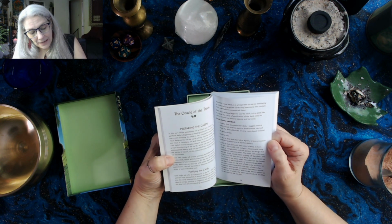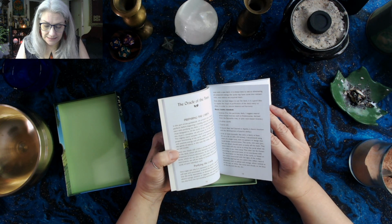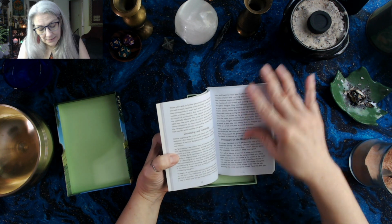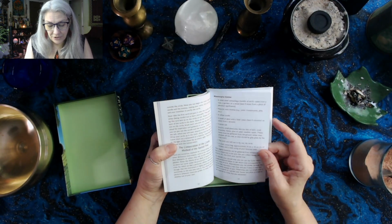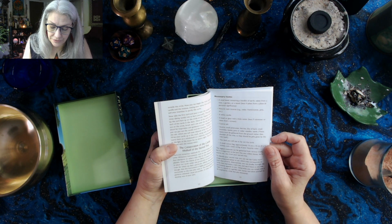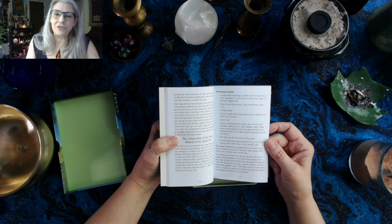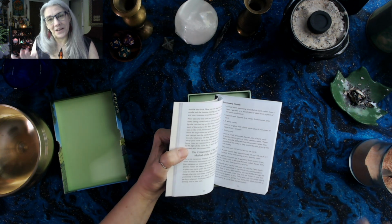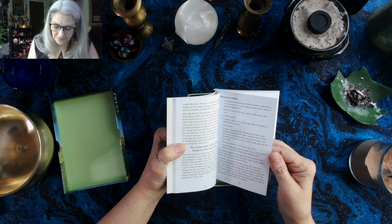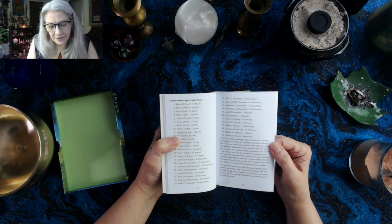Anyway, then we have preparing the cards, purifying the cards, basic items needed: white candle, coarse salt, bay leaf, a bit of cloth, grounding and centering, procedure for the ritual of purification, the consecration of the cards, method of the sacred tree. That's cool. It's nice that a lot of decks are starting to include a ritual for blessing the deck that is in line with the context of the deck, the theme of the deck, I should say. Celtic horoscope of the trees.